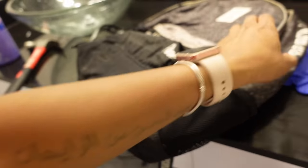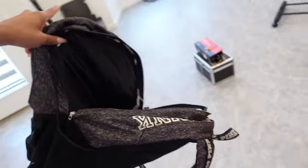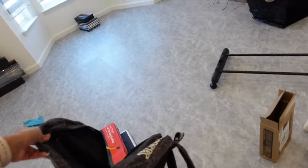I'm gonna take this backpack. We can probably put some stuff in this backpack and I can just put it on my back. Like them books over there, a few of them. My mama used to buy my yearbook every single year. So I have a yearbook for every year.